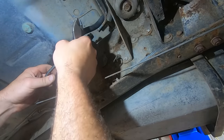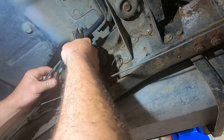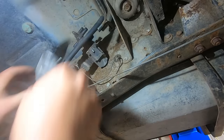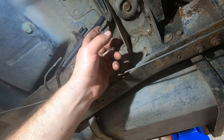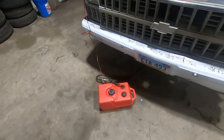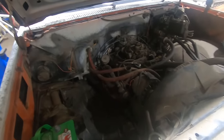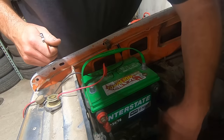Here's the old bypass. Man, did I cut that to the right length or what? Like I knew what I was doing. And since we got our return bypass, we don't even need to hook that up right now. So we got our boat tank hooked up. We're gonna hook our Hot Wheels battery up. Let's see if this thing will light off and run on her own. Built to run.